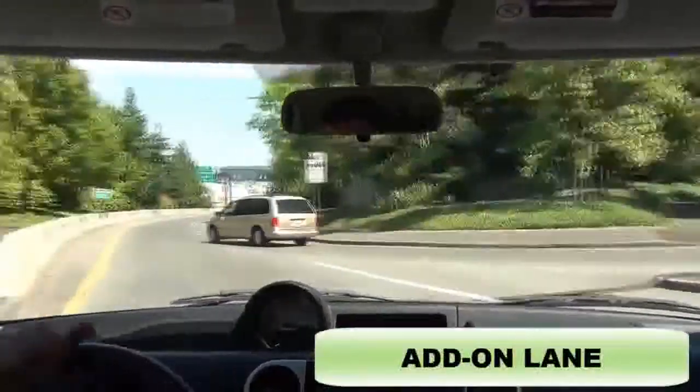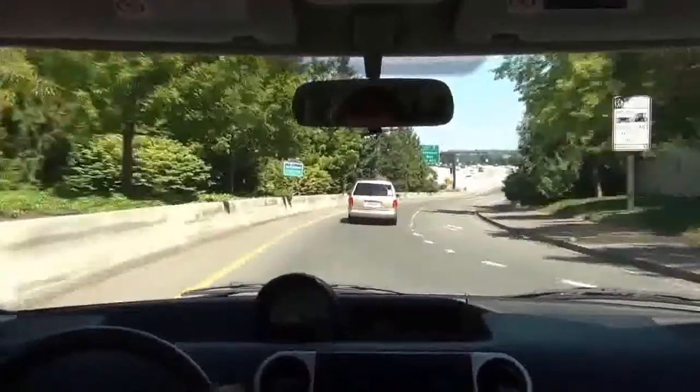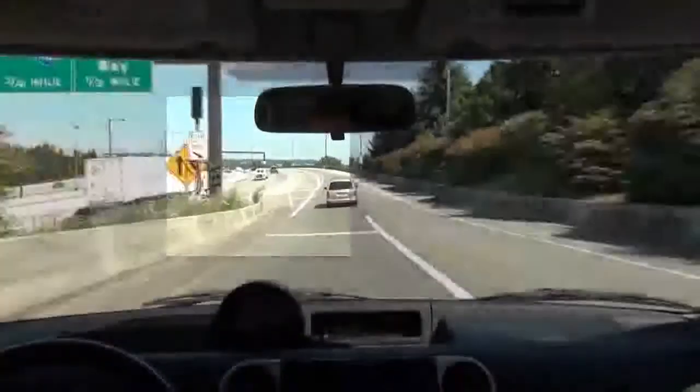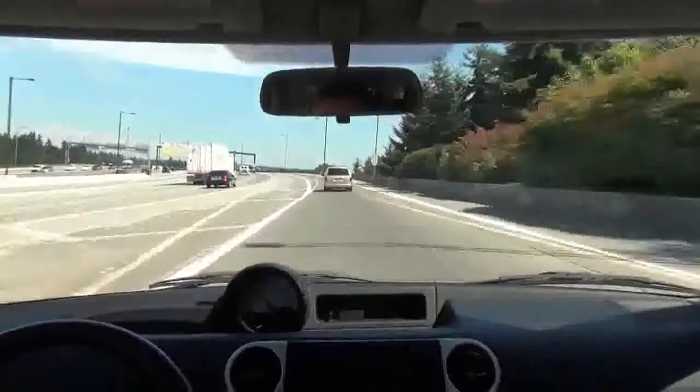Turning, I can see that the ramp does have 2 lanes. The right lane is a carpool lane, which is going to merge in with me, so I'm checking to the right, nobody in the lane. And I do see the sign for an added lane up ahead, so I'm not going to have to merge. This makes it one of the easier kinds of on-ramps.